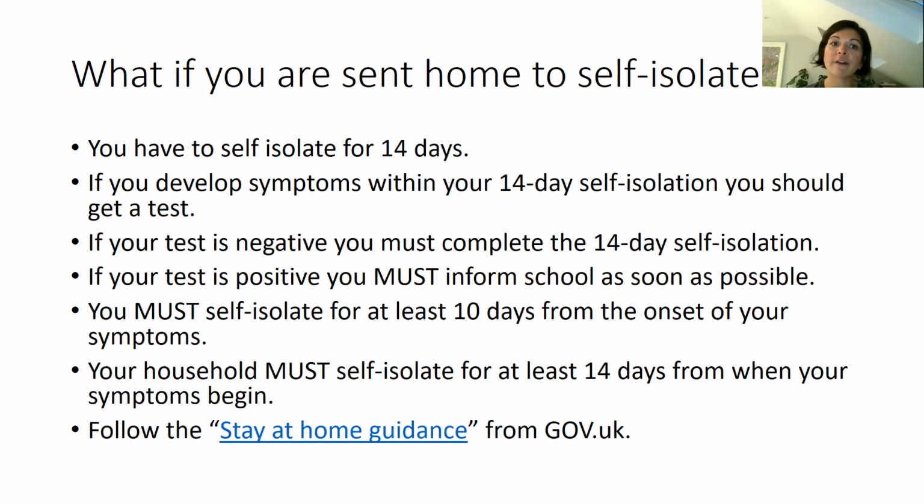It's only if you develop symptoms within that time, so one of those 3 symptoms that we looked at right at the start, and if you get any of those symptoms, then you should get a test. And then if your test is negative, then you still have to complete your 14-day self-isolation because there is still a possibility that you could develop the symptoms within that period.